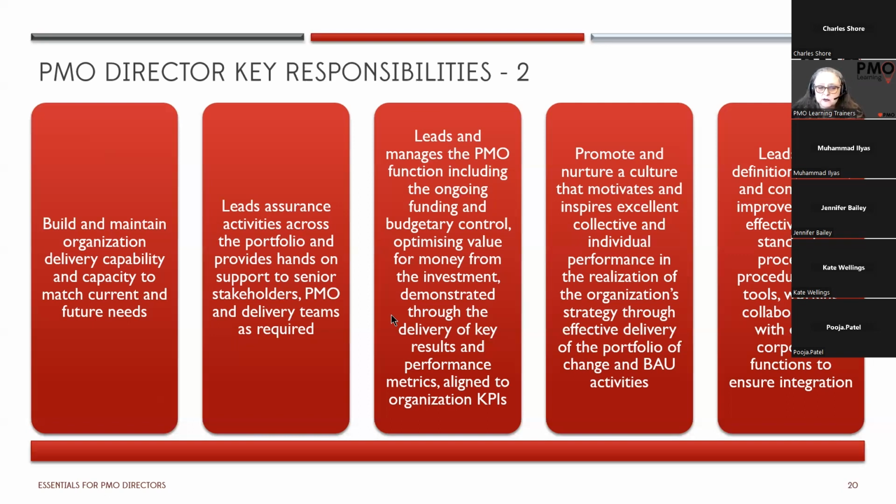Certainly, the role profile was validated during the development of the competency framework. But I think what's really interesting, as we've seen even since the competency framework came out, we've seen more and more PMO director roles out in the marketplace. So it really matches the key responsibilities that we've just identified.